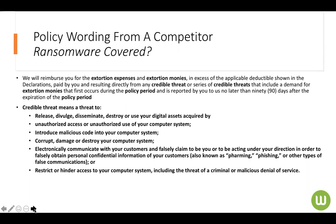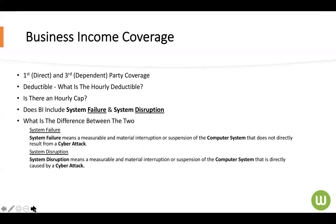As you said, Heather, ransomware and extortion are distinctly separated in the Access policy. And as you and I have reviewed, there are many policies that aren't very clear, number one, and there are competitors' policies who only cover extortion and not ransomware, correct? Absolutely. Okay. Great.